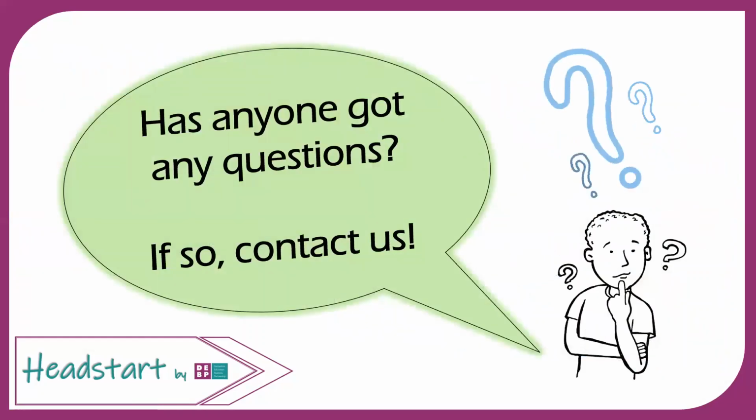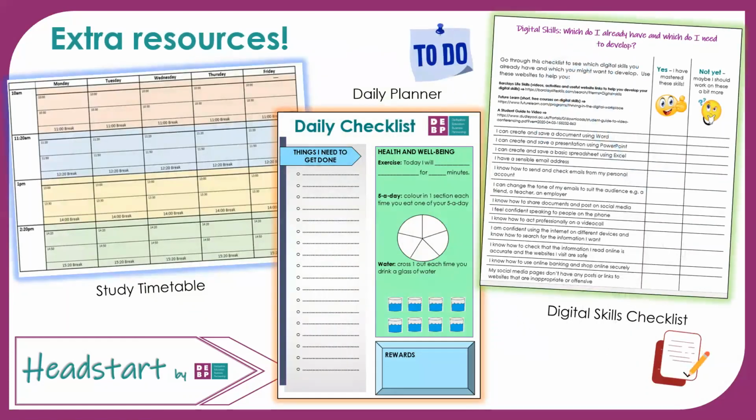So, does anybody have any questions? If you do, then I'll show our contact details on the next slide, and you can email any of the employability workers, okay? We've also got some extra resources that we can send you. That's an example of a study timetable that we spoke about earlier. We've got a daily planner, which will help you with a list of things you need to get done, some health and wellbeing tips, and then we've also got a digital skills checklist. If that's something you want to work on, we can email you any of these over.